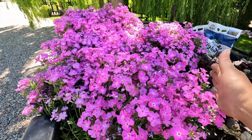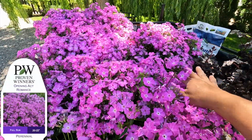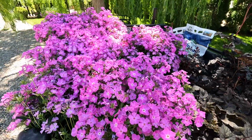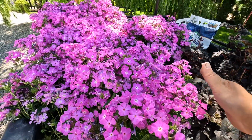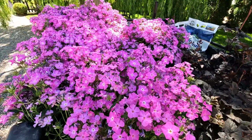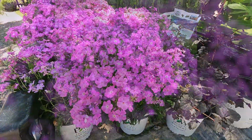And then we have this glorious Phlox. This is the Opening Act Romance Phlox, which was a new variety this year. Oh my goodness, aren't these just amazing? So they stay a little bit smaller than other phlox. They top out at about 22 inches tall and grow upwards of 3 feet wide. So I've got quite a few of them. I mean, we're gonna create some impact in the garden with these.